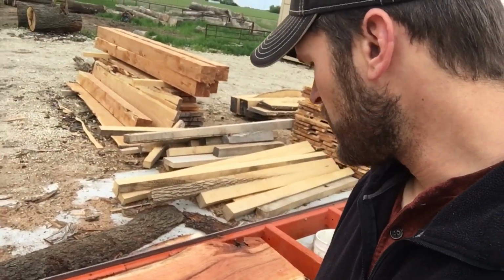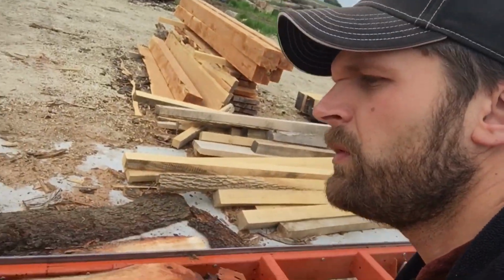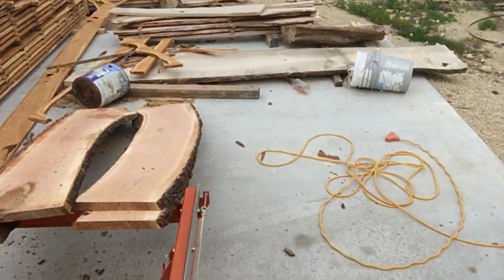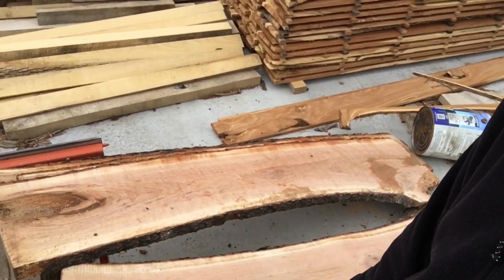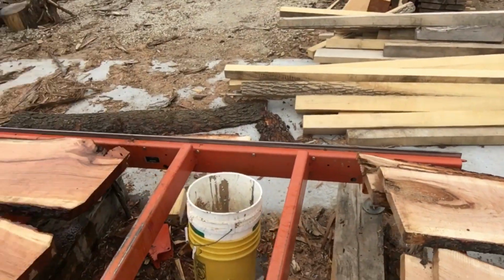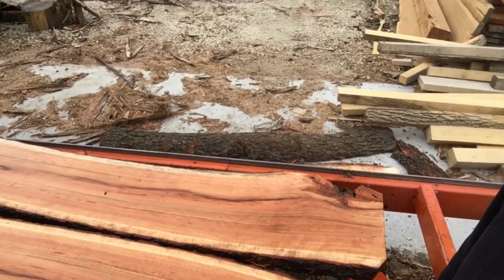So these last two pieces we cut are 2 inches thick. Make like a nice end table. Most of these we did at 4 or actually 5/4. As you can see, it looks pretty bland right now, but then you put some water on it that really makes the stuff pop. We will probably be milling the rest of this pile. Actually, those are 2 big oak logs right there, but behind that there's more cherry. We'll be milling that here this week, hopefully.